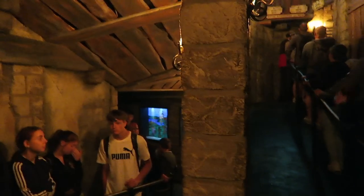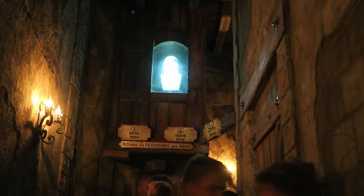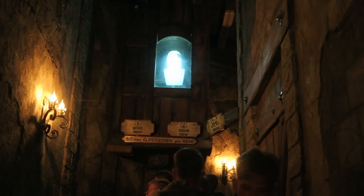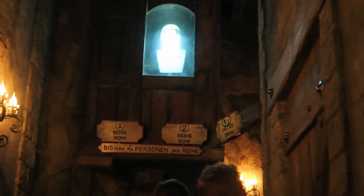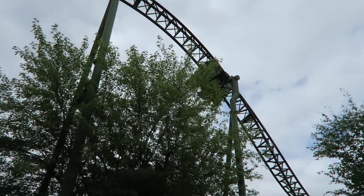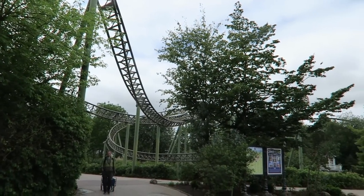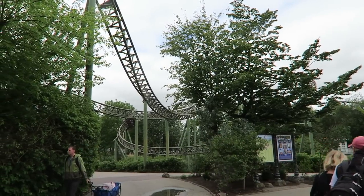Midway through that indoor portion, there is a separate line for single riders. Not too many people use this because it occurs so late in the queue. I think it would be more utilized if you could access it sooner. If you are visiting alone, I would recommend using it still because I don't think the row matters too much in this coaster. In the regular line, you can pick your row if you have a preference.